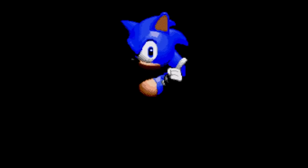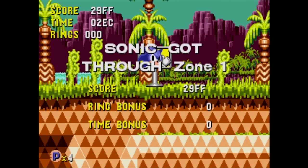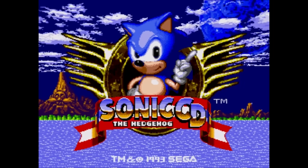On the title screen, input up, down, down, left, right, B to access the level select screen. The way it works is the first number is the zone, the second number is the act, and the letter is for what time period. The level select in this game works kinda weird. Once you pick a level, you can't continue the game from that point on. As soon as you beat it, you're sent back to the title screen.